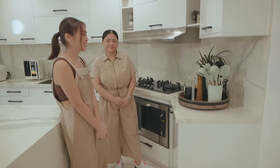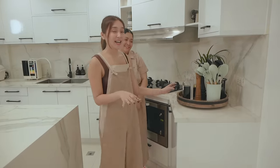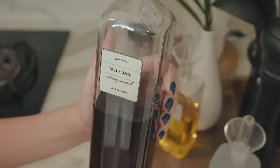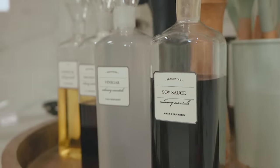I love that. And I love all of... Ang ganda. Wait, makita! Ano lang to, gift ni Miss Isa. See, yung mga containers and all this. And this is, what does it say? Casa Bernardo. Casa Bernardo, of course.